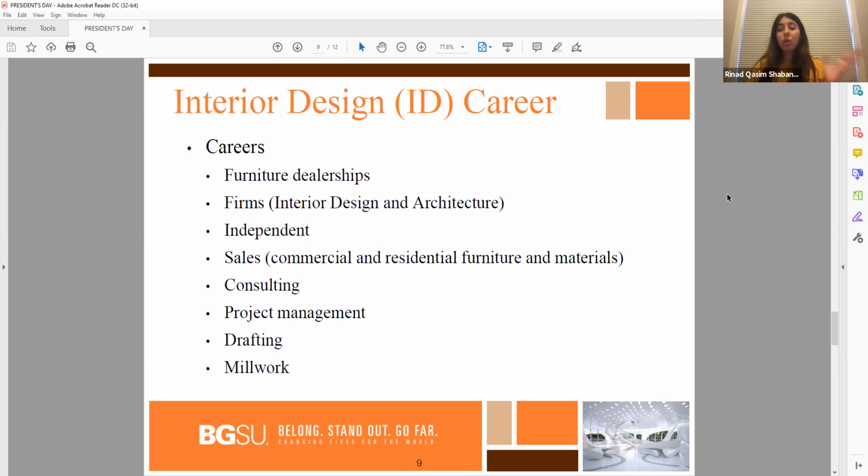Again, like I said, sales, both in commercial and residential, not only in furniture, but you can do it in materials. You can work in paints, you can work in flooring, you can work in ceilings if you wanted to. Consulting is a big one that I know a lot of people go into. Management, drafting, and millwork is another big one that I had a lot of my students who graduated last year get jobs in millwork, which is an awesome thing. But yeah, there are a lot of things that you can do with an interior design degree. And if you want to add to that, but I think I covered most of it, but yes.